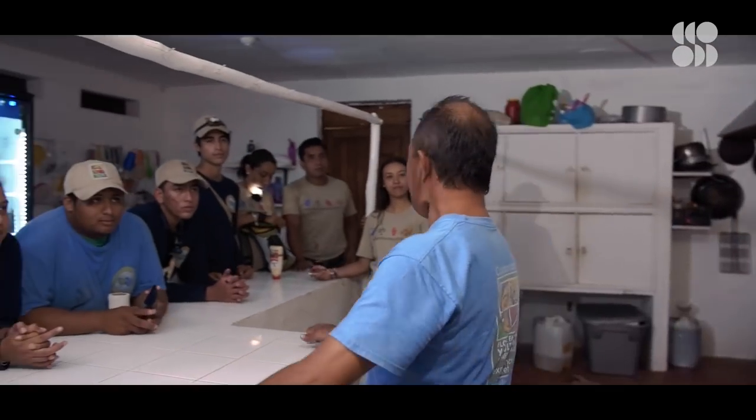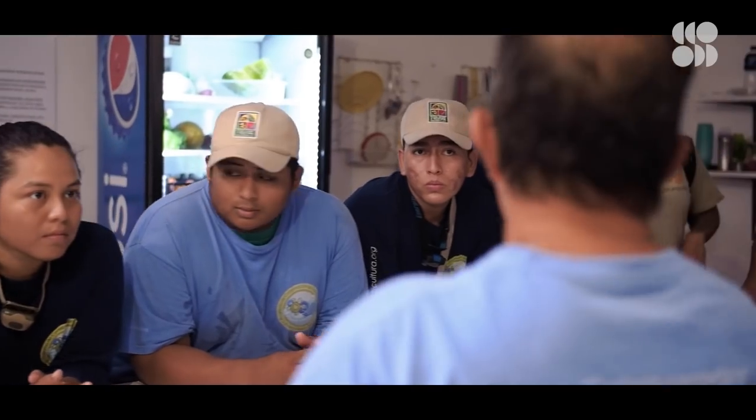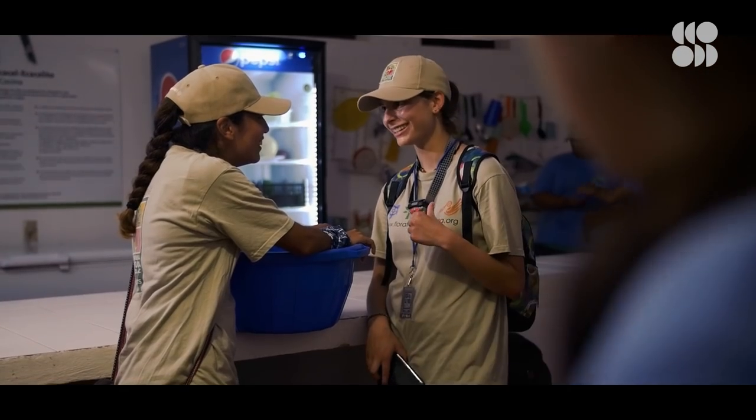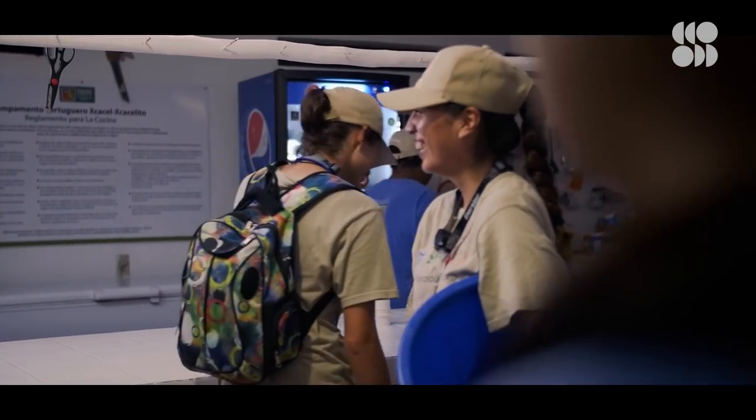At the camp, we patrol the beaches every night in the search of sea turtles that come to nest so we can have an accurate record of all the specimens that come to Xcacel each year. You can be burned out, but being surrounded by everyone getting ready somehow lifts your spirits up.